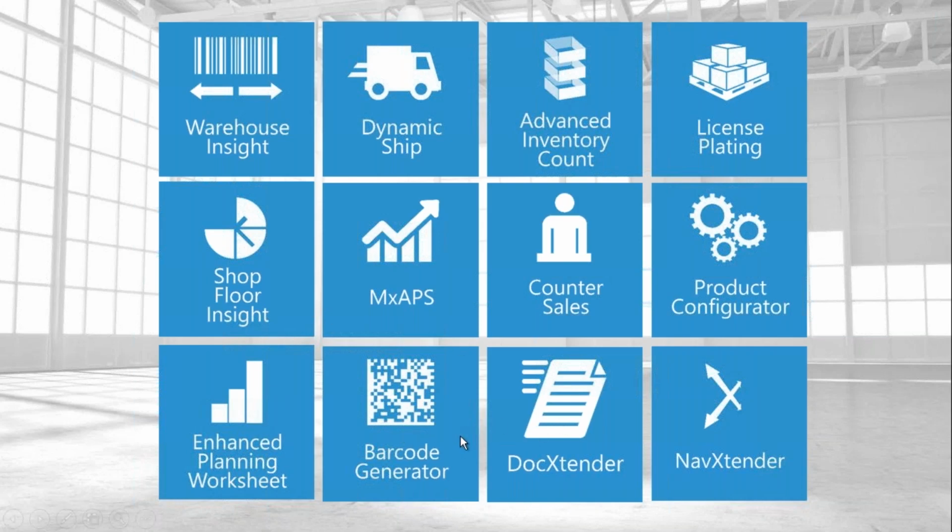The next two are for Business Central Cloud, and they're free. So Barcode Generator, if you need to add barcodes to your products or documents or whatever, that's a free tool you can download, run, and get your developer to add barcodes to whatever reports you need. Doc Extender is a drag and drop utility, so it lets you drag and drop onto any page within Business Central that has an attachments fact box, and it's free. Just install it and you can now drag and drop your documents.